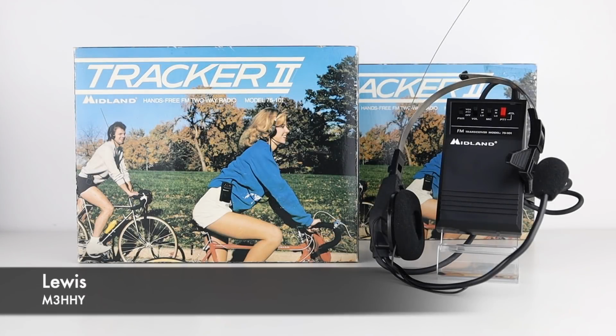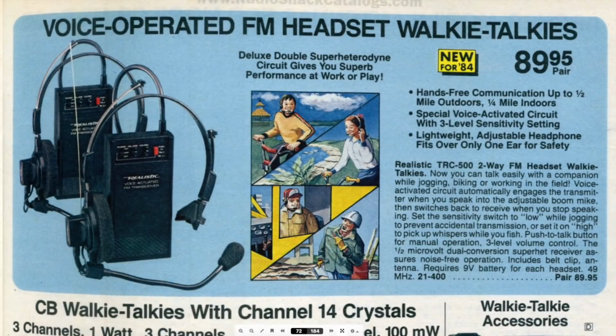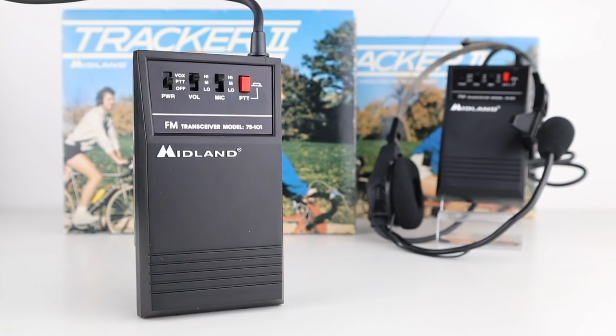Cast your mind back to the 1980s and you may remember products like these being sold at retailers such as Radio Shack and Tandy. They're 49MHz two-way radios. Mine are the headset type, but there were many different models released with the classic walkie-talkie form factor.